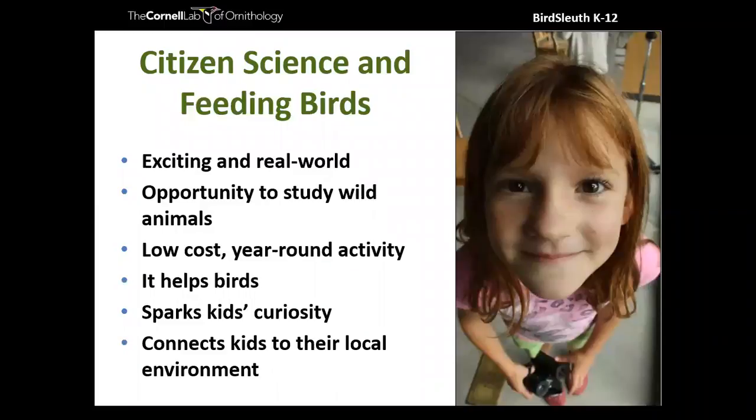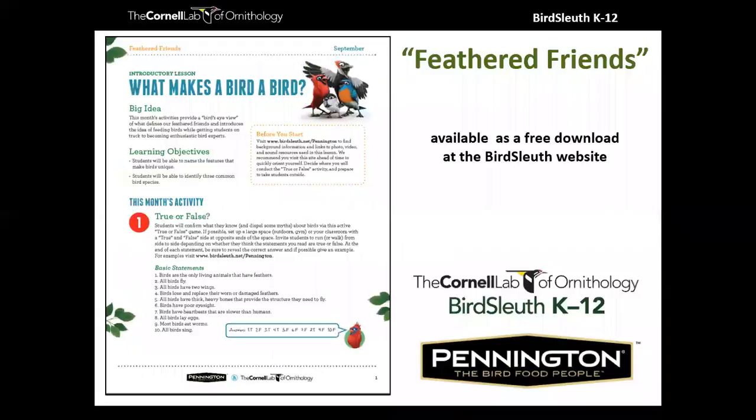Now, when we think of citizen science and feeding birds, there's a wonderful blend of how these two can be great for educators. They're exciting and real world. Again, they're an opportunity to study wild animals. It can be low cost, and you can feed birds year round. It's not only helping the birds, but it's also sparking that kid's curiosity. And especially what I think is the most important is it's connecting kids to their local environment and instilling that stewardship mindset. Now, the resource that's specifically around the bird feeder we provide is called Feathered Friends.